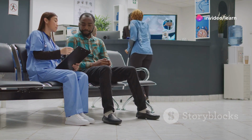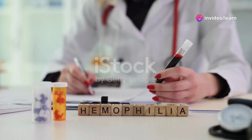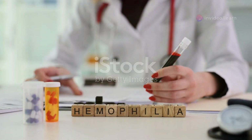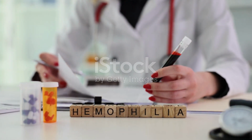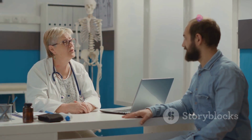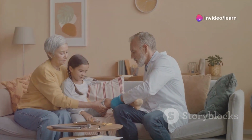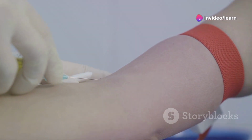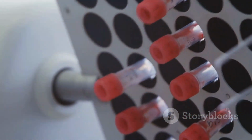Diagnosing hemophilia, tests and procedures. Diagnosing hemophilia involves a combination of medical history review, physical examination, and laboratory tests. Doctors will ask about any family history of bleeding disorders. They will also assess the patient's bleeding patterns and symptoms. Blood tests play a crucial role in confirming the diagnosis. These tests measure the levels of clotting factors in the blood.